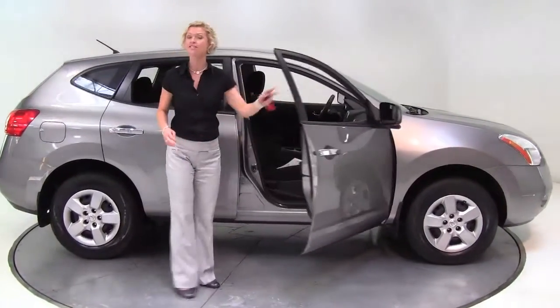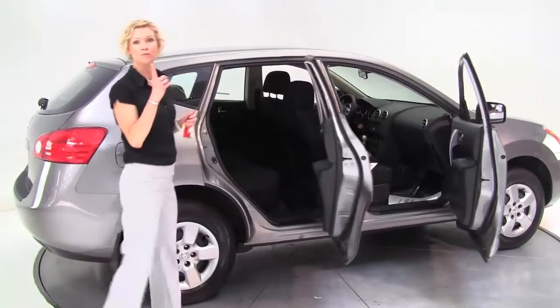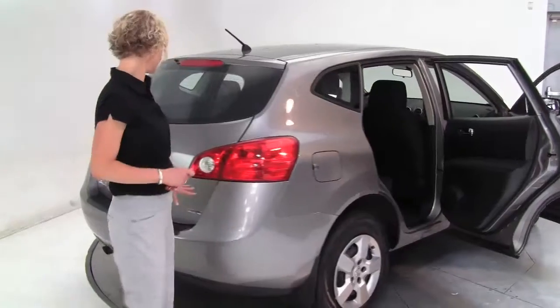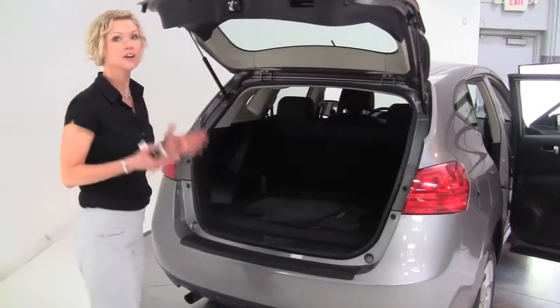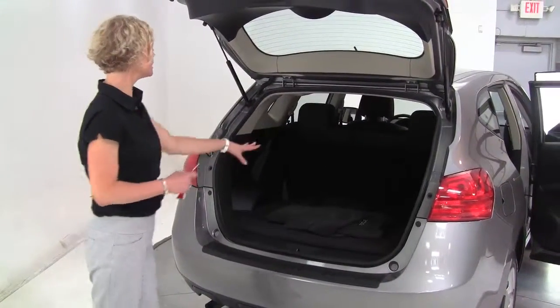Nissan Rogue S all-wheel drive. Gotham gray, charcoal cloth interior, one-owner vehicle purchased originally right here at Feldmann Nissan. Tires look good. Now, this is all-wheel drive, crossover. So it drives like a car, but you sit a little higher and you do get that intuitive all-wheel drive. Rear bumper protector, nice amount of cargo space.